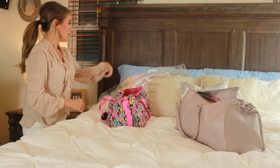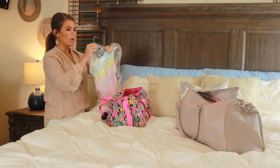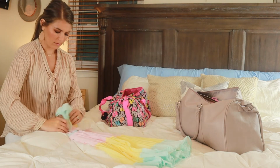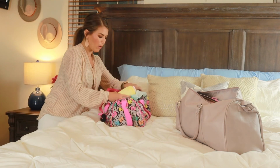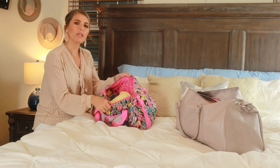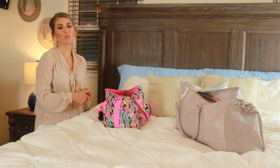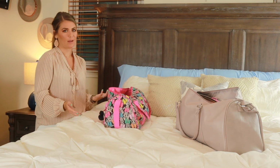Put that back in there. So the last thing I'm going to pack for Marley is the dress that she's wearing to the wedding. So I'm going to take it out and I'm going to roll this up as well. And put that right on top here. So again, she still has plenty of room in here. I'll probably throw a few toys in here for her, maybe a couple of dolls, definitely her Lammy, her stuffed animal she's had since she was born that she can't go anywhere without. All of that will fit in here and we won't need to bring any other bags.